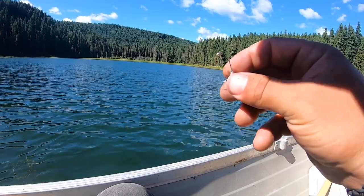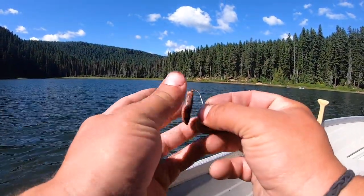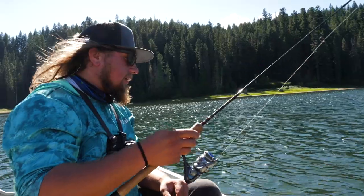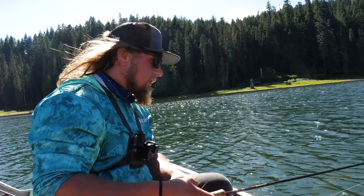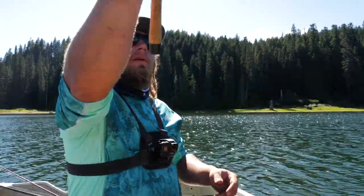So I'm gonna go even simpler than that. I'm gonna use just the little butt piece of this worm. I'm putting it on just a shad dart jig head, honestly. And that's gonna keep me down in the strike zone a little bit more. Let me see, am I gonna get hung up? No, that's perfect.